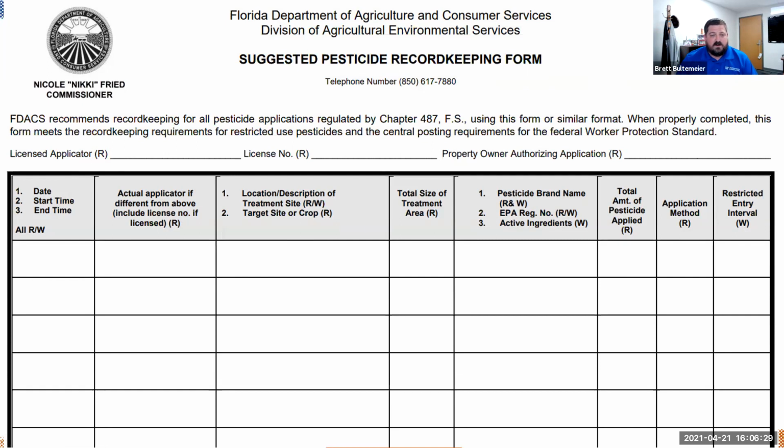Now, as we get further onto the form, there's going to be some places where it says you don't need a license. This is the individual for RUP purposes that is over direct supervision. So you in the state of Florida can apply restricted use pesticides without a license, but you must have a licensed applicator that is in direct supervision of those applications. Now, direct supervision doesn't mean that they are standing right beside you, but they need to be immediately available for questions, for guiding your treatment, and must be able to get to the site in a timely fashion should something occur. So no, they don't have to be locked hip to hip, but they should be readily available.